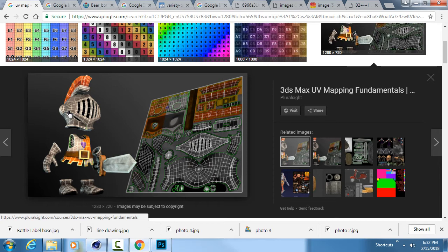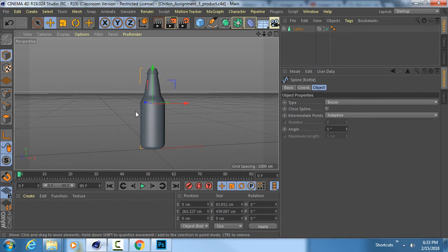But in our case, a bottle is one of the most simple ways to get an introduction into UV mapping. If I were to peel off this label from this bottle here, this label would look like a rectangular piece of paper, maybe about this big. But that is being put onto a 3D shape via a cylinder layout. So let's just jump into Cinema and start working with that.